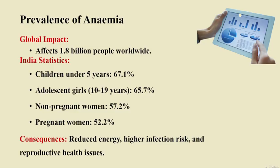Week 1. Anemia is a global nutritional challenge affecting 1.8 billion people, with children under 5 and women of reproductive age being the most vulnerable. In India, it impacts 52.2% of pregnant women, 57.2% of non-pregnant women, and 67.1% of children under 5. Adolescent girls are especially at risk, with 65.7% affected due to growth demands, menstrual blood loss, and inadequate nutrition.